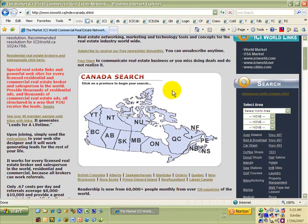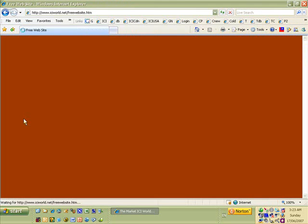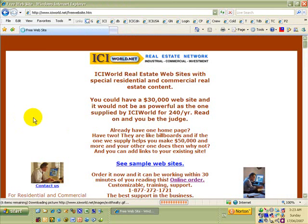One of the other major features that we also provide are websites. I'm going to give you a quick overview of the websites that are being provided here. And we have a statement that we make that you could have a $30,000 website and it would not be as powerful as the one supplied by ICI World for $240 a year. And within the next 2-3 minutes, we'll finish off this seminar and hopefully show you why it's so powerful.